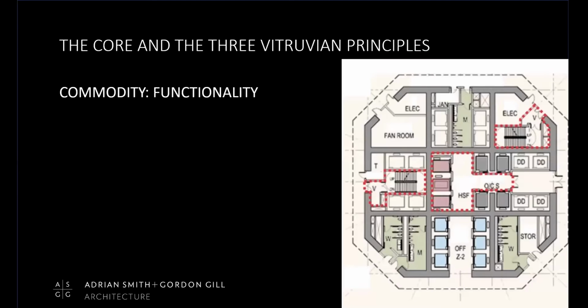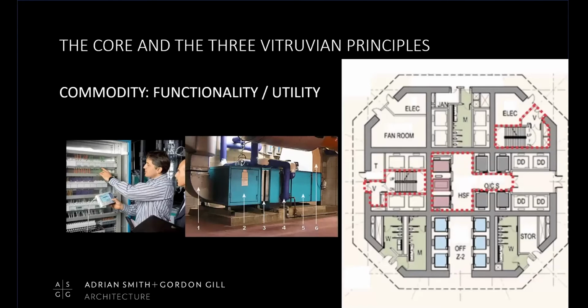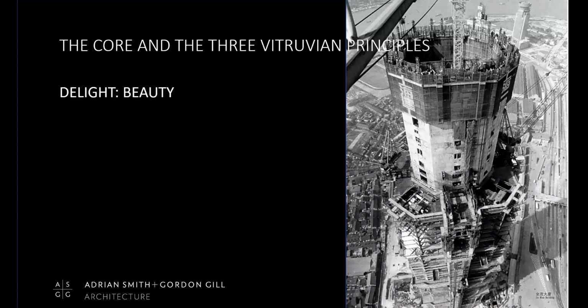Firmness, check that off. Commodity, which can be another way of calling functionality, is I'll call it the architectural reason for the core. There's all sorts of stuff that we stuff in it, and we'll go into a little more detail with that. But a Supertall wouldn't be functional without the elevators, wouldn't be functional without the exit stairs, and it wouldn't be functional without the fan rooms and MEP closets and risers. And then, of course, last but not least is delight.